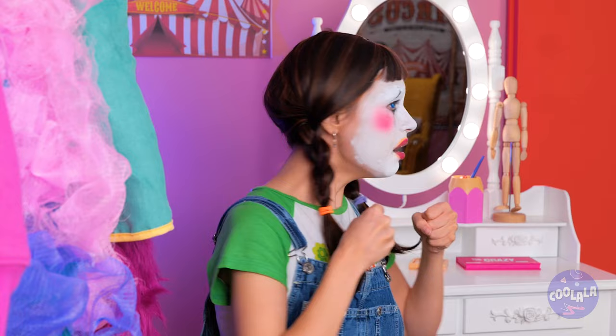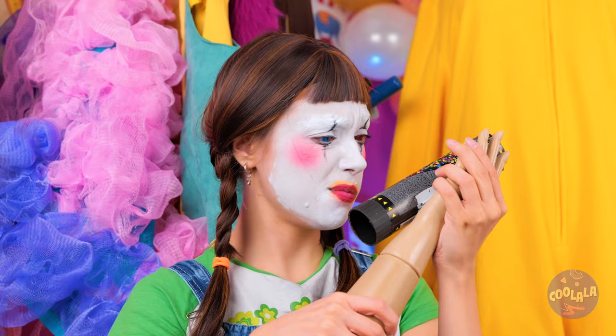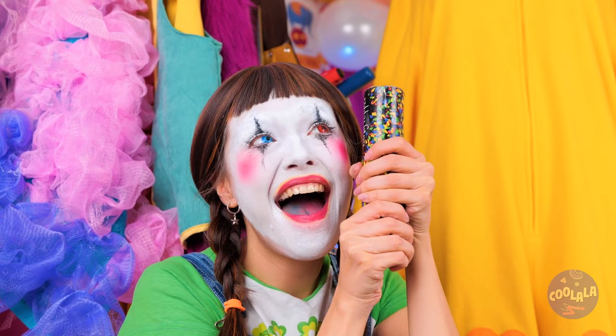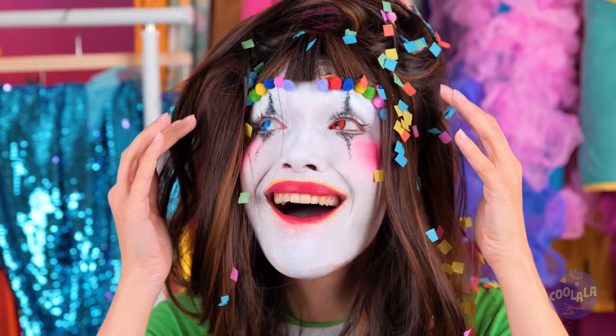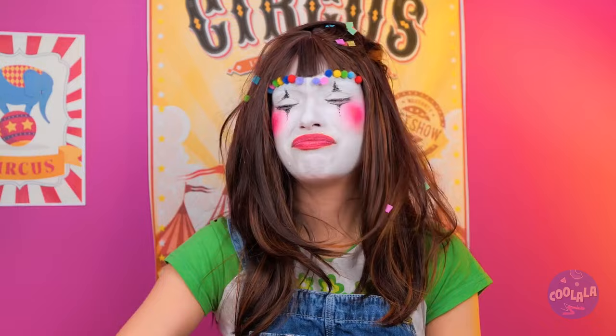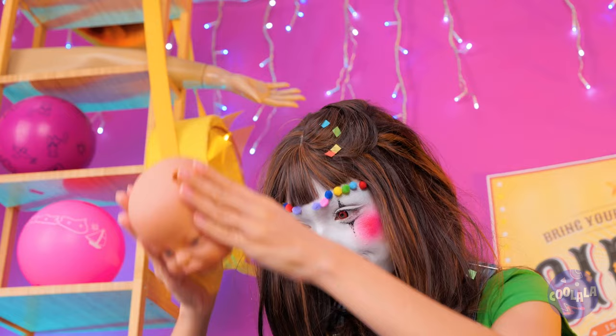Next up, try this party popper. Fake arms sold separately. Try it out. I'd be careful if I were you. Ooh, cool eyebrows. Your hair, meanwhile, is a different story. Don't worry, our magic ceiling baby's here to help. And two heads are better than one. It'll help you shape your hair into place.